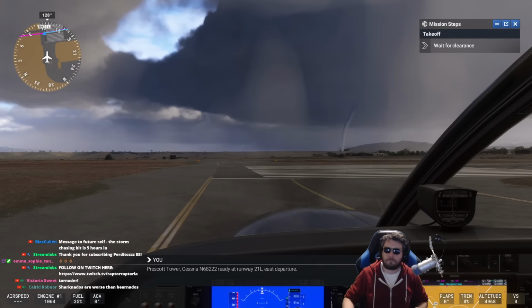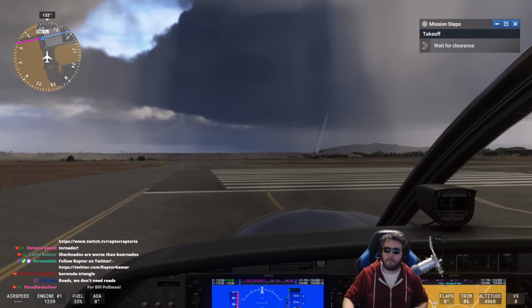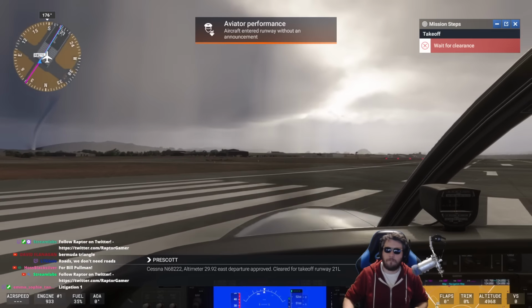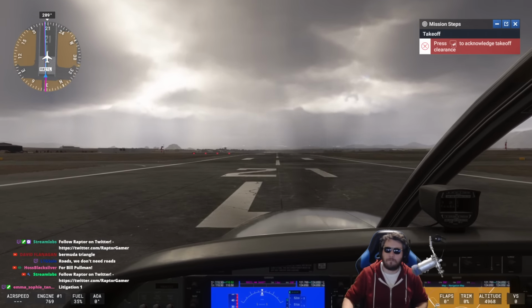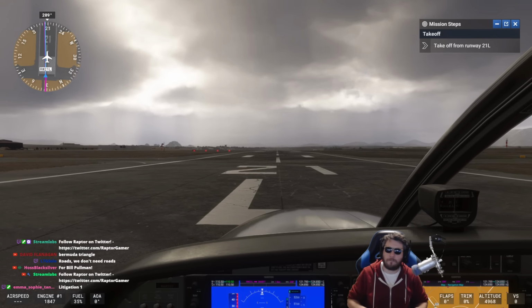Prescott Tower, Cessna November 6, 8222, ready at runway 21 left, east departure. November 6. Lady, we don't have time for you. There's a tornado coming. Too excited to wait for all this radio chatter. Been waiting all day. Let's go.